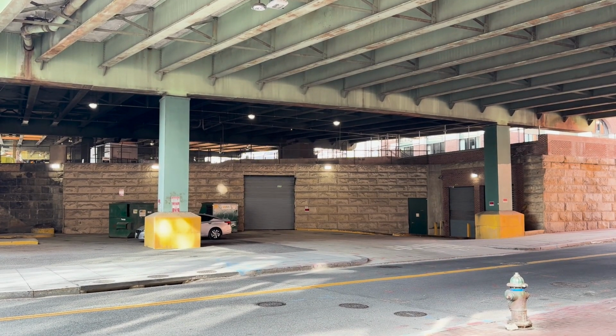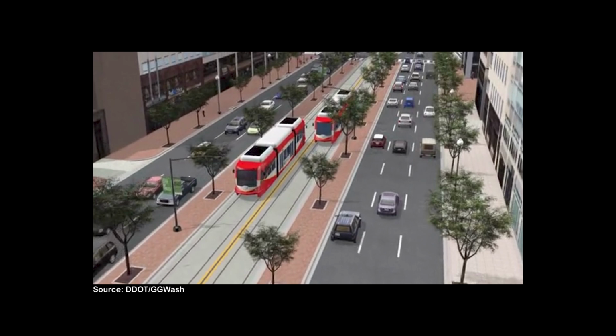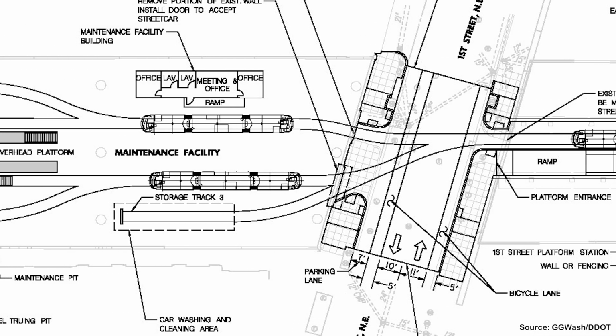One thing to notice, however, at the end of the letter was the note that, quote, DDOT ultimately intends to run the streetcars over the overpass. This was actually true. Confusingly enough, this underground station, had it been built, would have been temporary, as the letter suggests. But why? Well, if an extension to Georgetown were to have been built as planned, the tracks would have needed to continue west beyond the Union Station streetcar stop.